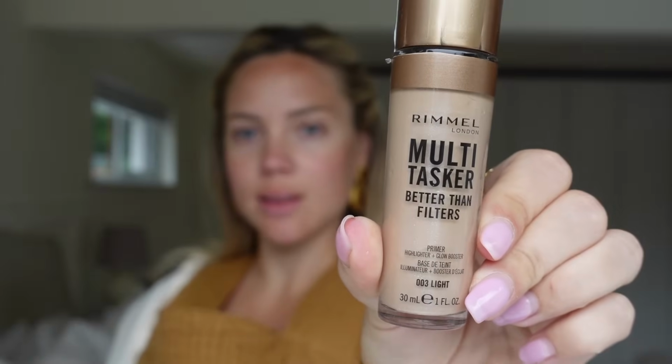Starting off with this new purchase. It's from Rimmel. It's the MultiTasker Better Than Filters. Obviously another dupe for the Charlotte Tilbury Flawless Filter. You guys know my absolute love for the e.l.f. dupe. I think that one, the Halo Glow, I believe it's called. Absolutely adore that one. I think that's my favorite face product.